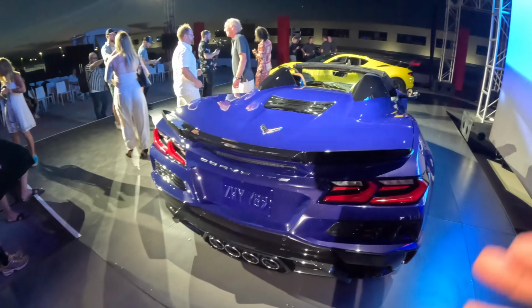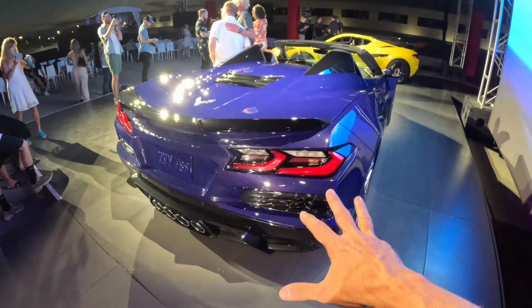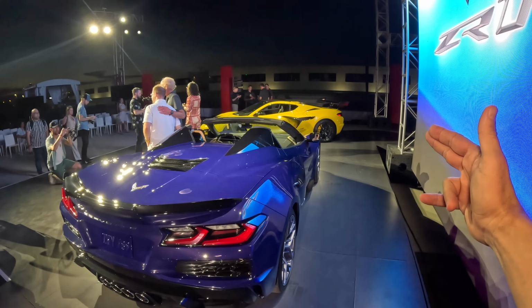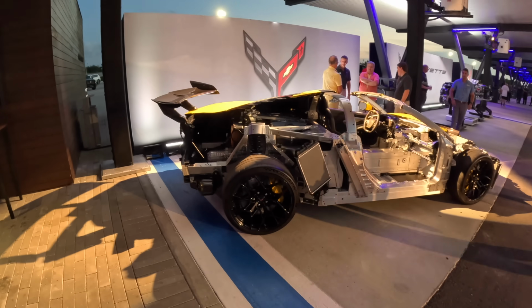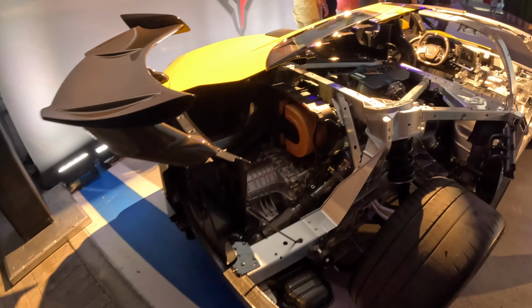They said over 215, but I believe if you want to go 215, you're going to have to get the car without the big aero package. So you can see this car is a lot sleeker versus, I think they call it the ZDK package, which is going to be on the ZR1. That is optional.